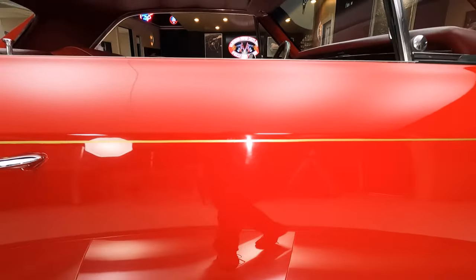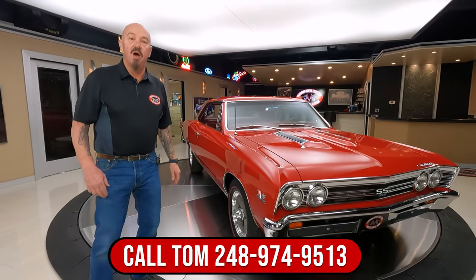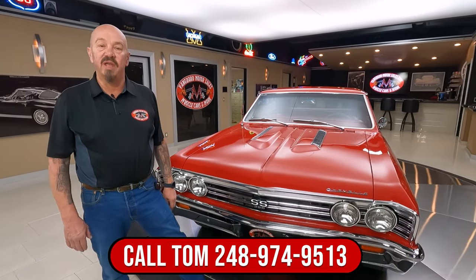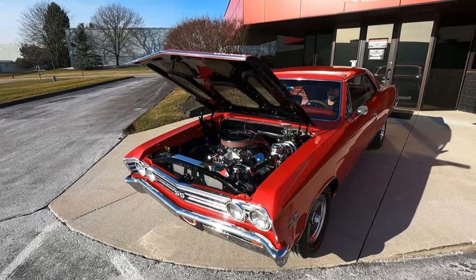Now at Vanguard Motor Sales, we don't do any consignment whatsoever. That means we own this Chevelle, so you know we did our homework and checked it out before we got it. Now, once we get them here to the shop, we put them up on the lift and we check them all out. We do an inspection on them. That way we can tell you all about the car when you call Tom.